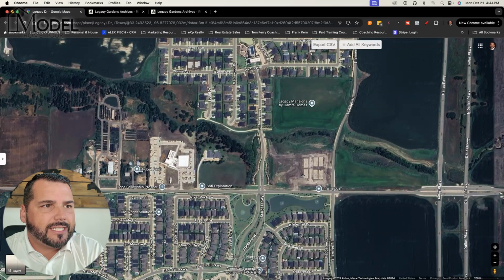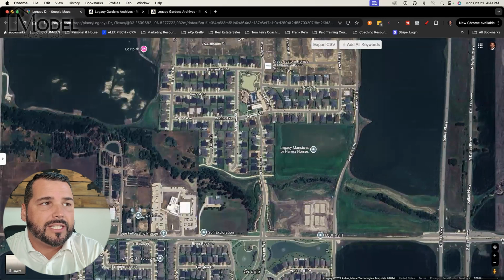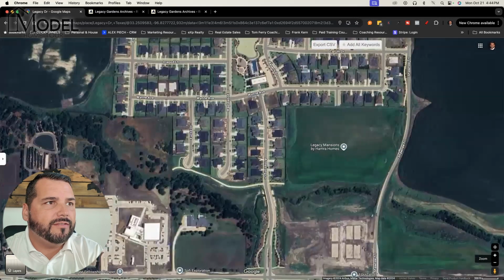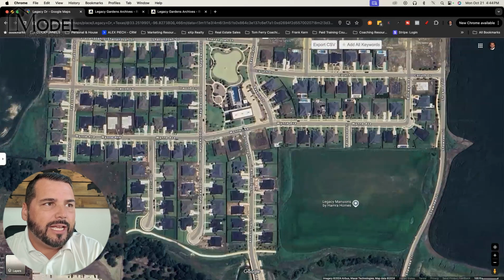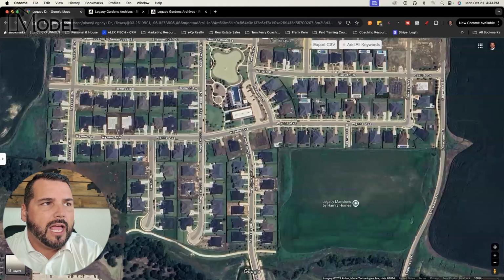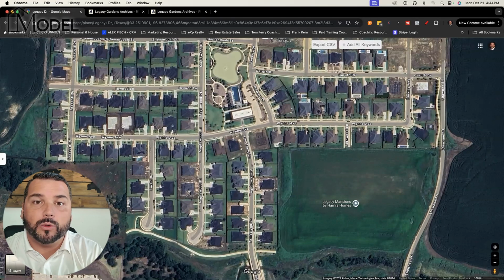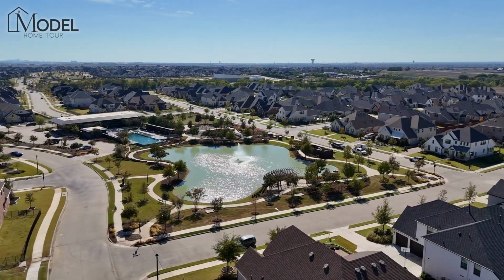So you're gonna see we turn right in here, and all these rooftops that you see right here, this was the existing phase one of this community. And then obviously you pull right in, you get the view of the amazing amenity center with the fitness center. Here is your pool back here, as well as your playgrounds. And then this huge walking pond here with the beautiful water fountain. That's really the center point of this entire community.